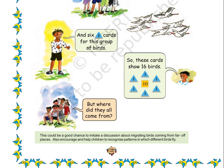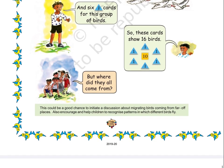In the picture 5, a group of 3 boys and 2 girls are thinking about birds. One girl is saying, "But where did they all come from?" Footnote: this could be a good chance to initiate a discussion about migrating birds coming from far-off places. Also encourage and help children to recognize patterns in which different birds fly.